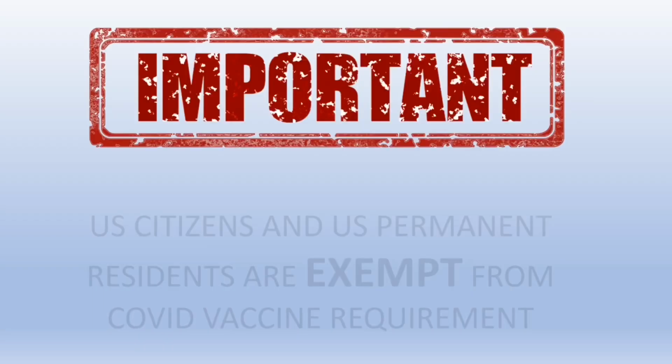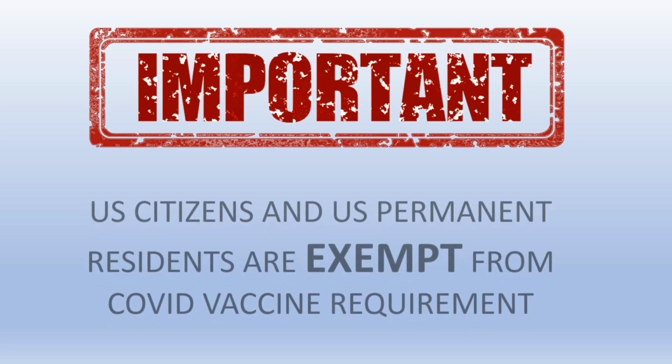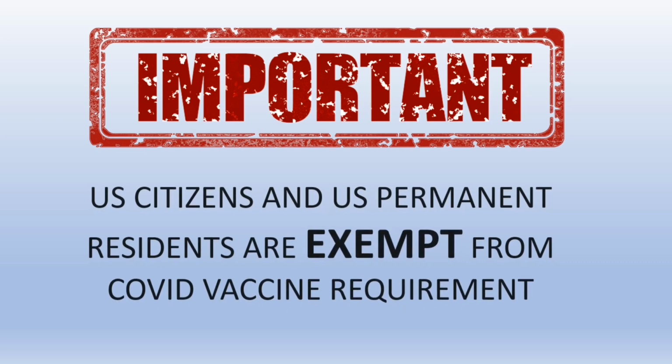Here are the travel health protocols for all U.S. citizens and permanent residents. U.S. citizens and U.S. permanent residents are exempt from the COVID vaccine requirement. This means you are not required to present proof of vaccination.